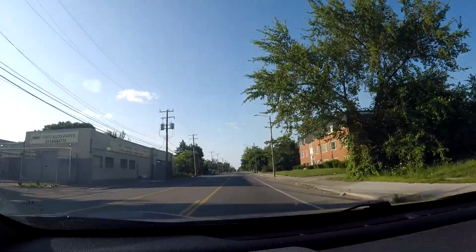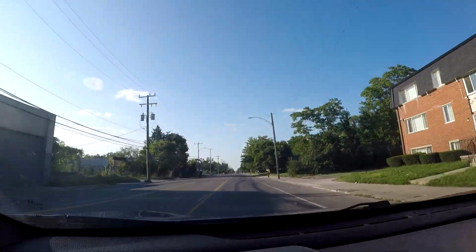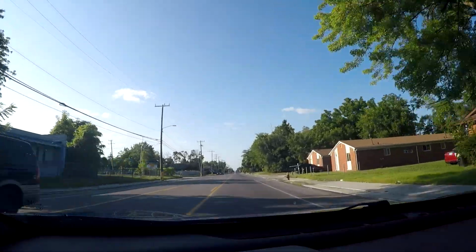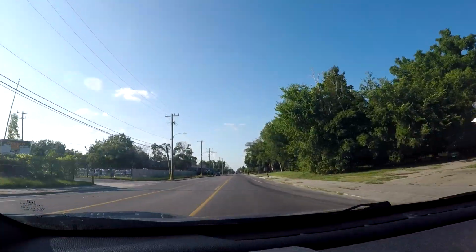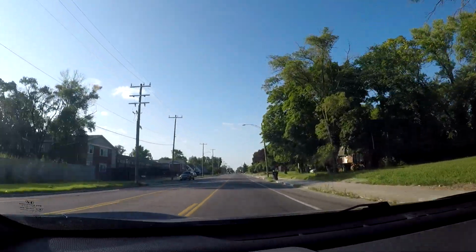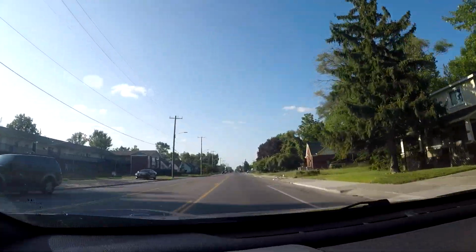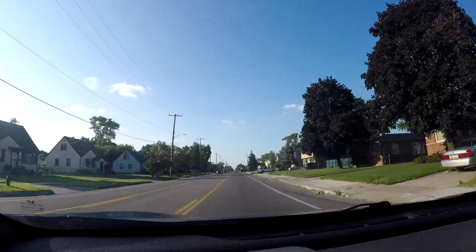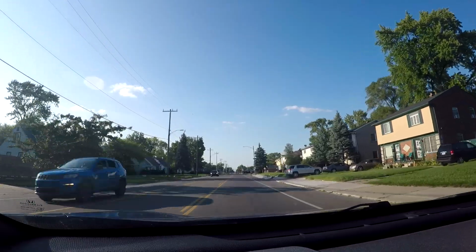Like for Schaefer and Coolidge, I've never been on this stretch of Schaefer before. Pretty much, I haven't really been on Schaefer going north of Warren. So this is kind of new for me, but generally along Schaefer in the Detroit city limits is pretty much residential, I would say.